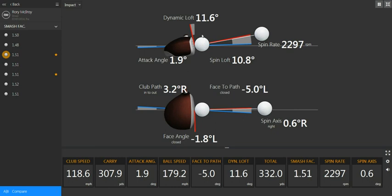First of all, we can see these are his impact conditions. All looks pretty good. We've got his club head speed up there at 119, carry 308, attack angle 1.9 degrees up, really fast ball speed, almost 180 miles an hour. His total distance, 332. Now that's pretty impressive, and he hits it pretty straight as well.